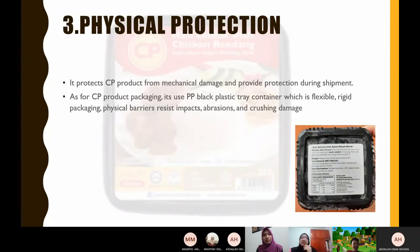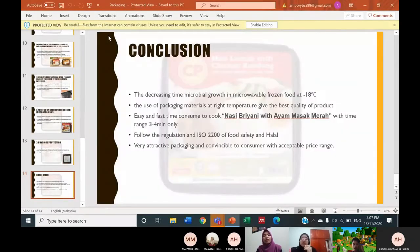Okay, lastly is the physical protection. It protects the CP product from mechanical damage and provides protection during shipment. The CP product packaging uses a PP or polypropylene plastic tray container, which is a flexible, rigid packaging. The physical barrier resists impact, abrasion, and crushing damage, so it is widely used as packaging for food. That's all for me. I will pass to Mashita for the next presentation.